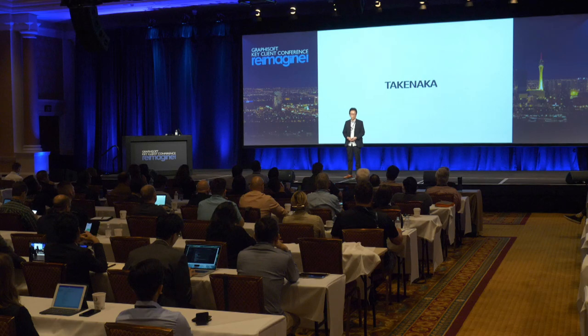Takenaka is committed to contributing to society by passing on the works to future generations. To realize this commitment, we've always been challenging in adopting and developing new technology. At the same time, we value our collaborators, vendors, so much because they are the ones who complete our work for us.